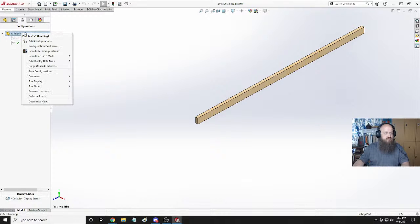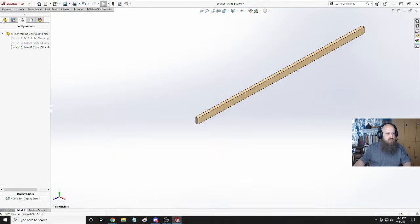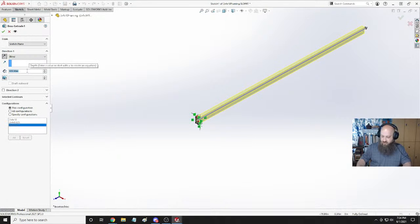Go into configurations. We're going to add a configuration. And this will be 113 inches. It's going to be 9 feet and some change. So we're going to call that 2x4 by 9 points. Just call it 417. And modify this to be 113 inches, and for this configuration only.